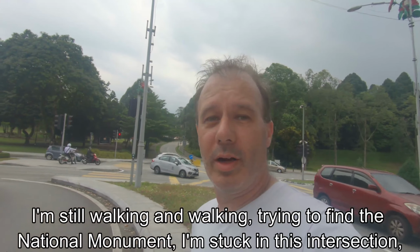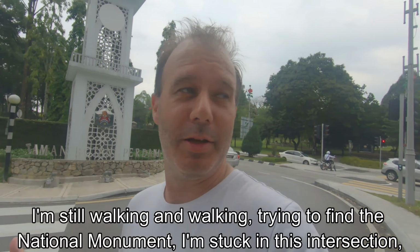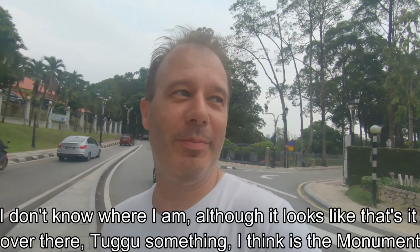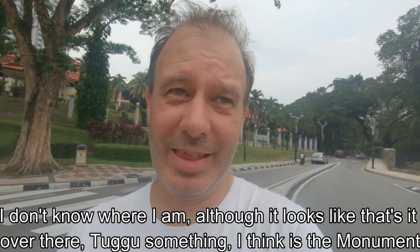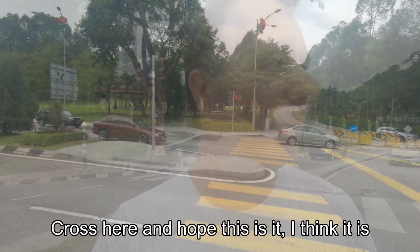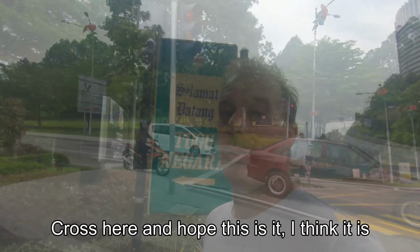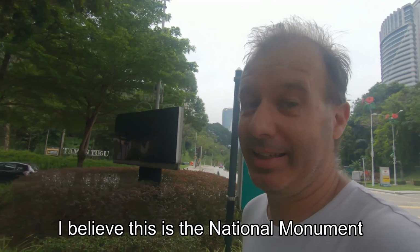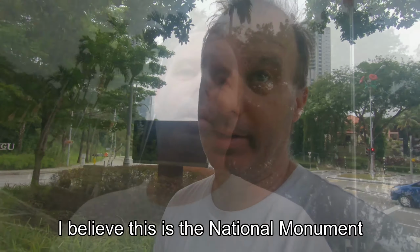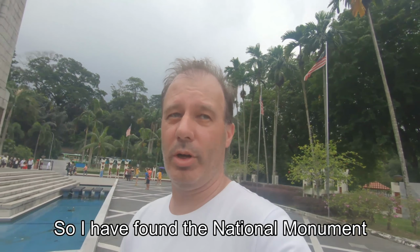So I'm still walking and walking, trying to find the National Monument. I'm stuck in this intersection. I don't know where I am, although that looks like that's it over there. Tugu something, which I think is the monument across here, and hope this is it. I think it is. So I believe this is the National Monument. Alright, so I have found the National Monument.